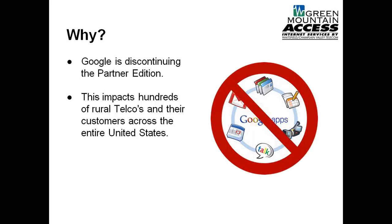Right. So working with our partner Neonova and about 100 other telcos, we all set out in search of a really good email platform to migrate our customers to. We recognize that change isn't always easy, and it takes some time to learn and get used to new interfaces, so we appreciate your patience and time. We're getting used to things as well, but we're really excited.